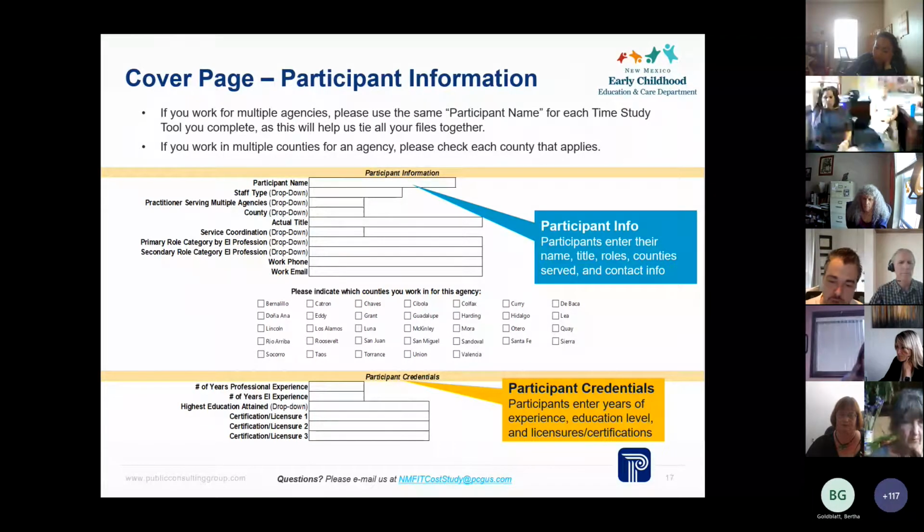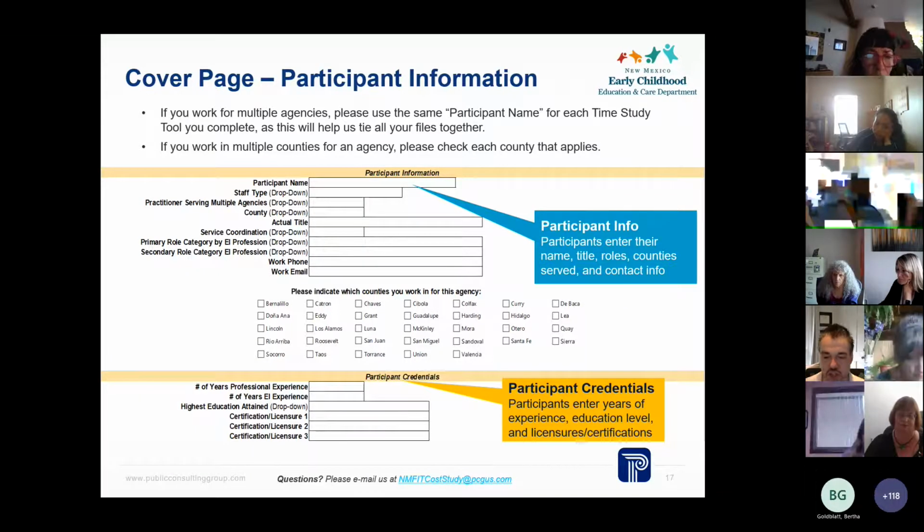And then below at the bottom, you see participant credentials. And this is where you're going to go in and enter your years of experience, your educational level, and any certifications and licensures that you may have. One of the ways that we've tried to make this as user-friendly as possible is that there are pertinent fields from this cover page that once you enter them here, they will populate into all of the other tabs of the time study tool, so you don't have to re-enter them. So for example, your name, Greg Moore, when I type that here, then on all of those daily activity tabs, it lists Greg Moore at the top, so that you're only entering your name one time.